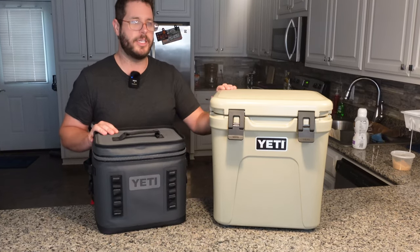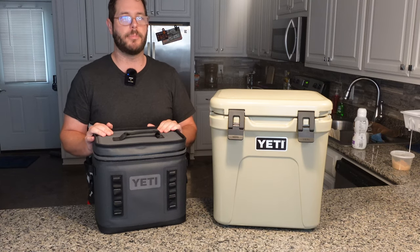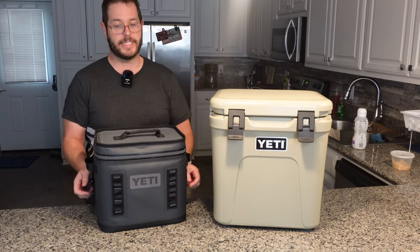But do you really need that much? If you're just two people going out for a day on the beach or a road trip, something like that, this Hopper Flip 12 is a really nice size.